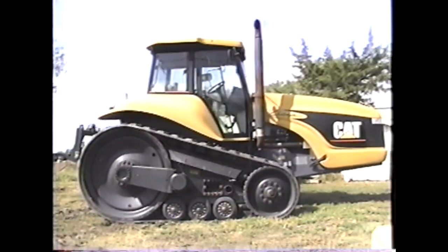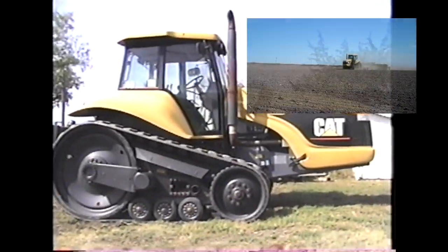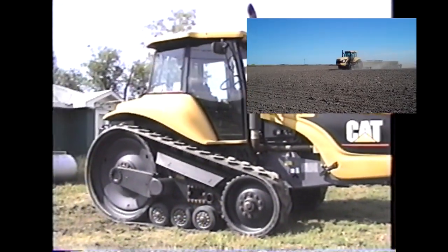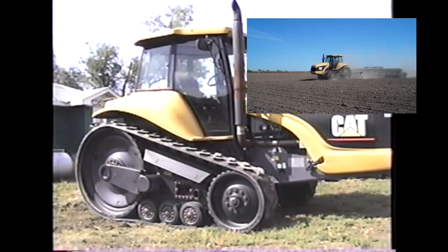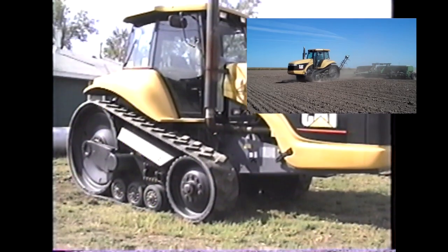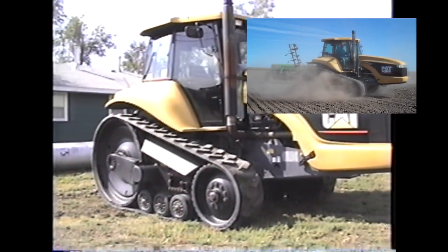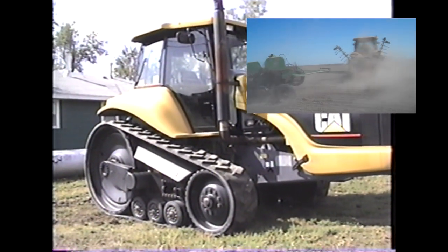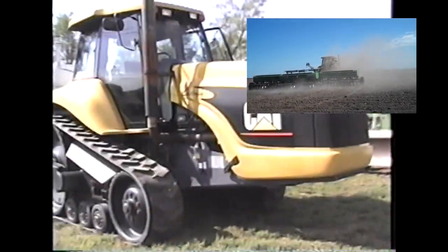This is our newest tractor. It's a Cat Challenger. We just replaced a John Deere tractor with this one. Dan will be drilling with this, putting in our wheat crop for next year. We'll be starting that probably next week sometime. We're pretty excited about this. Our last tractor was a wheeled tractor, and this one, as you can see, is on tracks. There aren't very many farmers in the area that farm on tracks, and so this is pretty exciting for us. We're pretty proud of it.